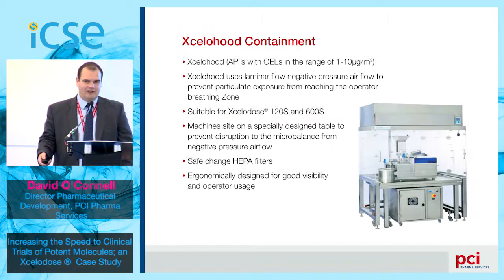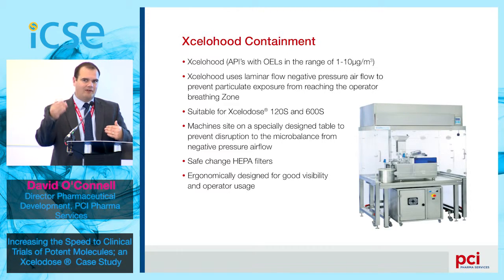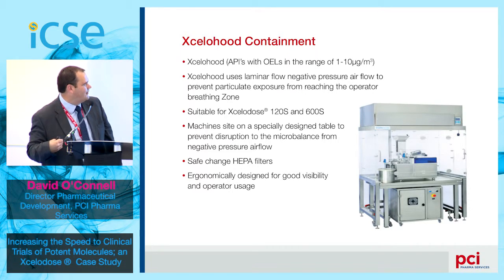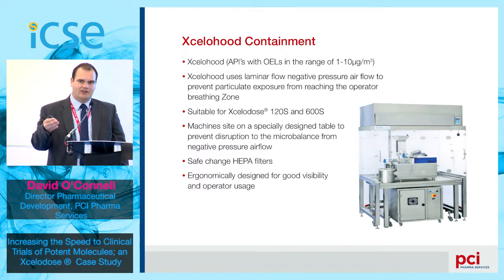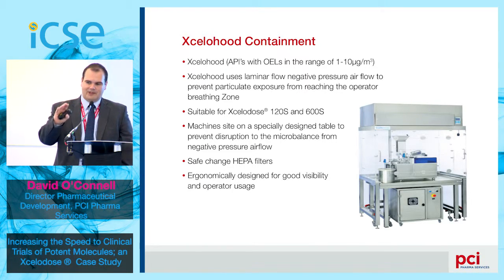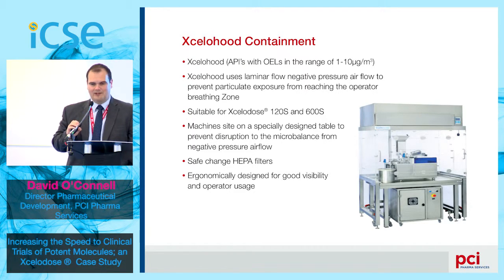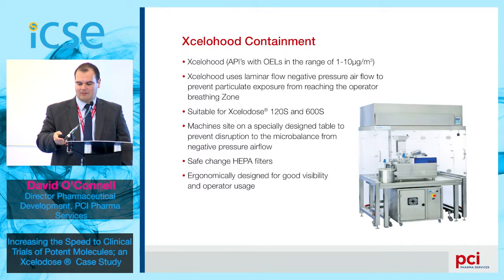The first one is called the Xcelohood, where we put our Xcelodose 120 within a laminar flow cabinet, which has a series of H14 HEPA filters, and we can perform the relevant tasks of capping, filling and closing the capsules, all within the one unit. Specifically for the Xcelodose, the way it measures the amount of powder within the capsules is on a microbalance, a 7-place microbalance, so very, very specific. So we had to ensure that there was no disruption from the airflows of the negative pressure of the cabinet going through and disrupting the balance.